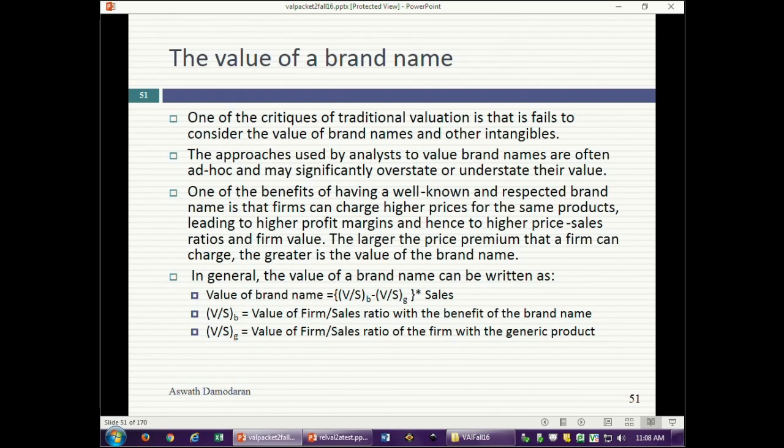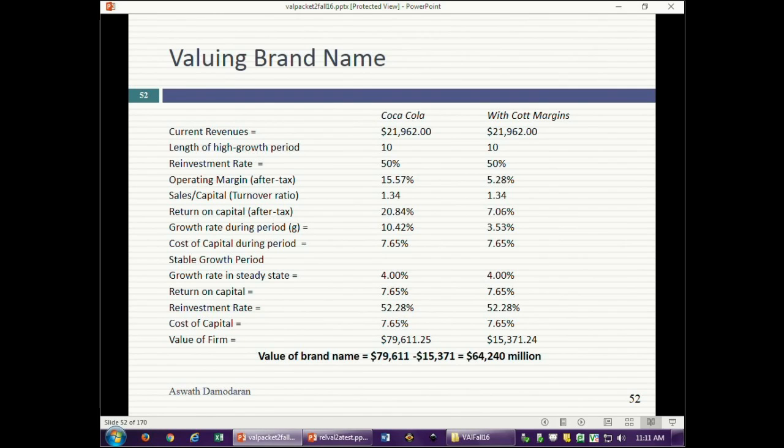This works best when you have a product like aspirin, like soda, like cereal, where there's really no difference between the products. It's really brand name power. It's much more difficult to apply this in other contexts. We'll talk about it. But let me take a company where I think we can all kind of agree that brand name is the power that drives this company.